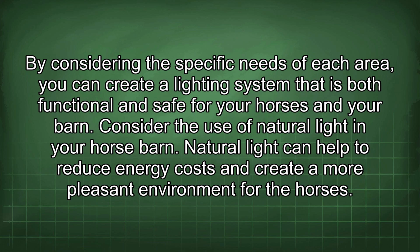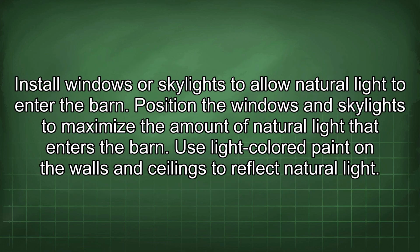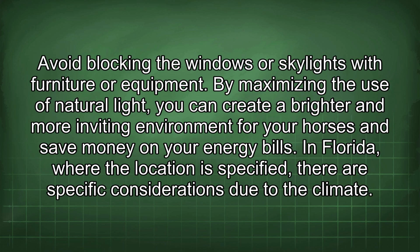Consider the use of natural light in your horse barn. Natural light can help to reduce energy costs and create a more pleasant environment for the horses. Install windows or skylights to allow natural light to enter the barn. Position the windows and skylights to maximize the amount of natural light that enters the barn. Use light-colored paint on the walls and ceilings to reflect natural light. Avoid blocking the windows or skylights with furniture or equipment. By maximizing the use of natural light, you can create a brighter and more inviting environment for your horses and save money on your energy bills.